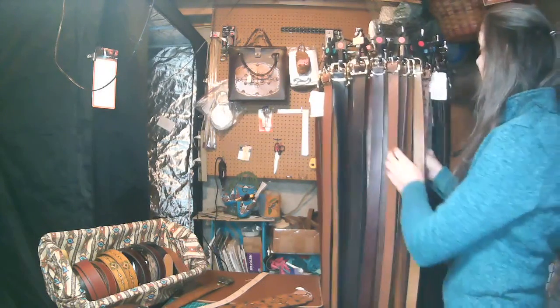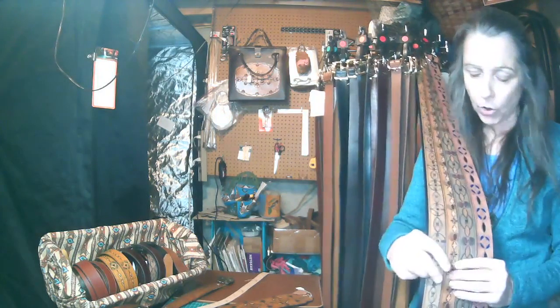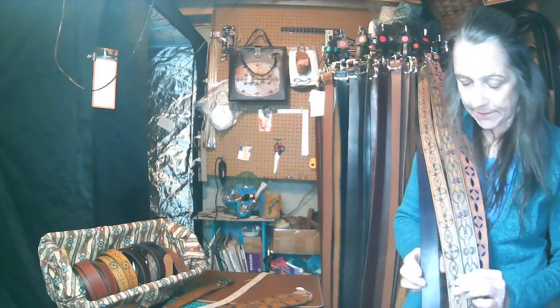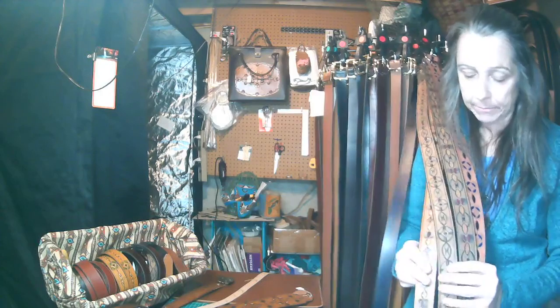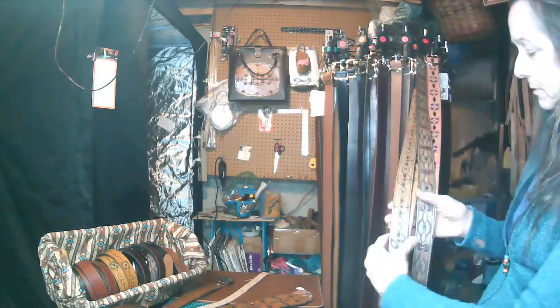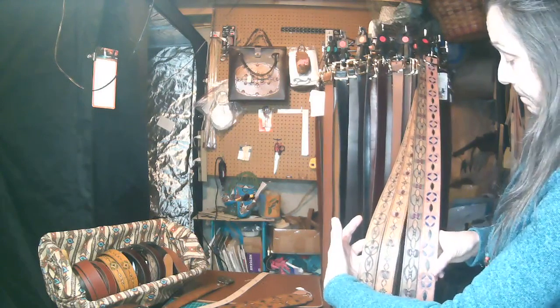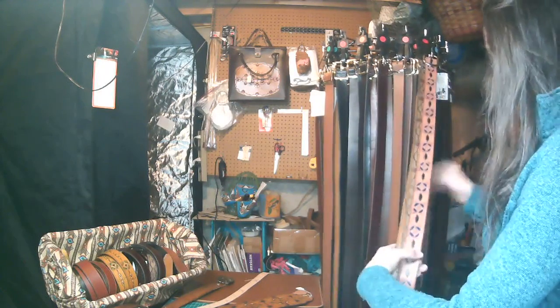You order it. I also have belts with tool designs. And those you're really going to have to look at the website because they're always different. That's hard to show. This is what I have in stock right now for 1.5 inch. But you can look at the website and see some others.